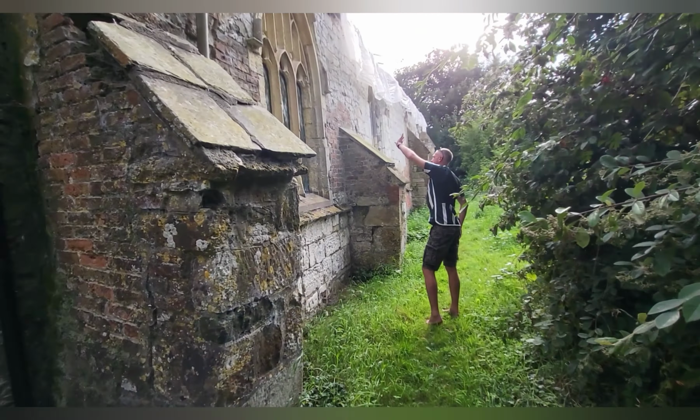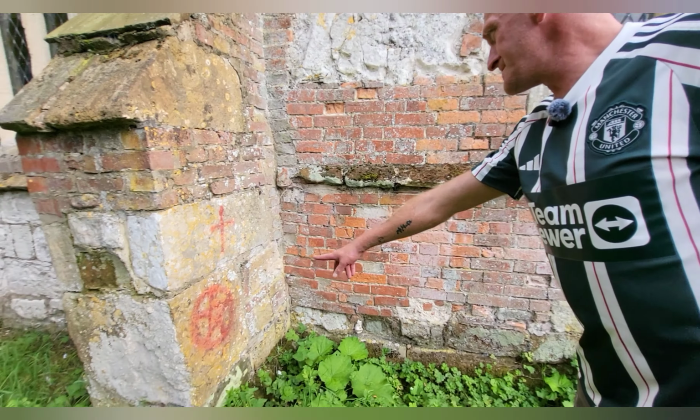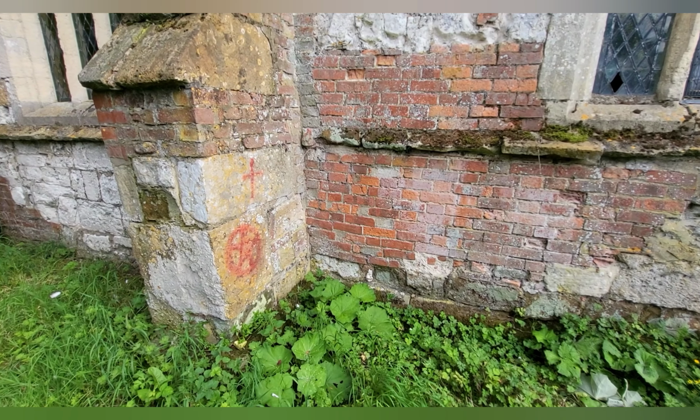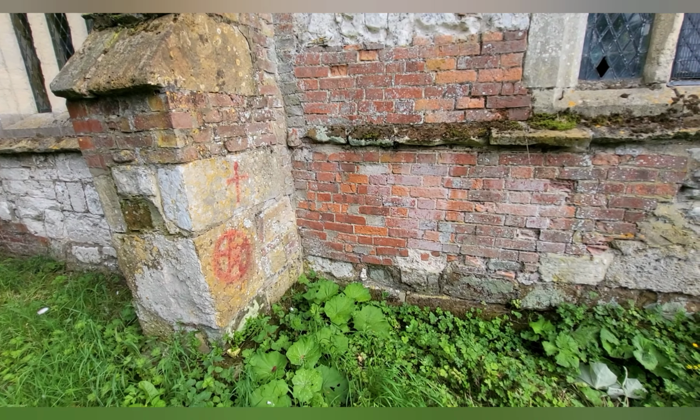You've got some vandalism here. There's like a pentacle and a cross that someone spray painted. Obviously pentacles are tied into like Satanism. Jesus lives. Oh, Jesus lives. Christ consciousness is fading rapidly nowadays. So you see solid chalk blocks there.